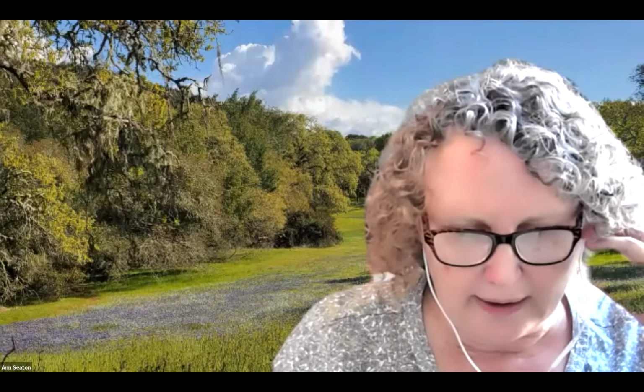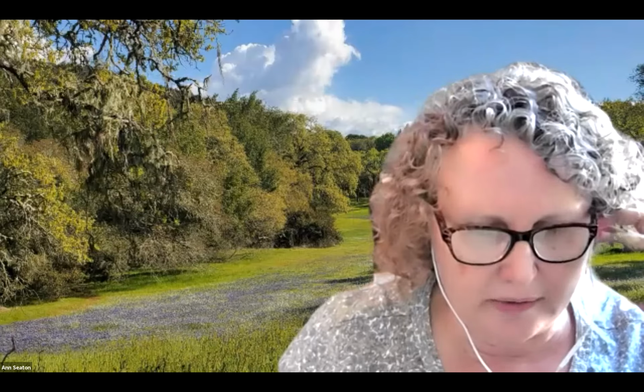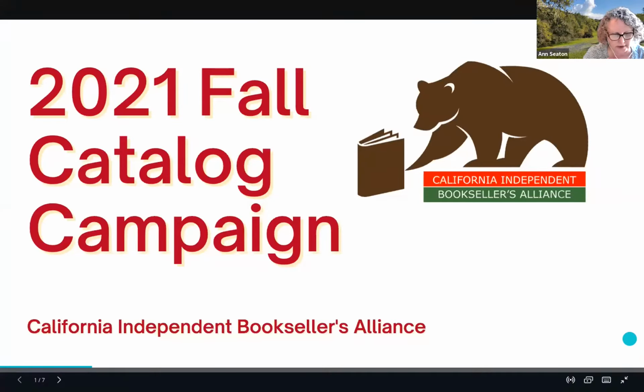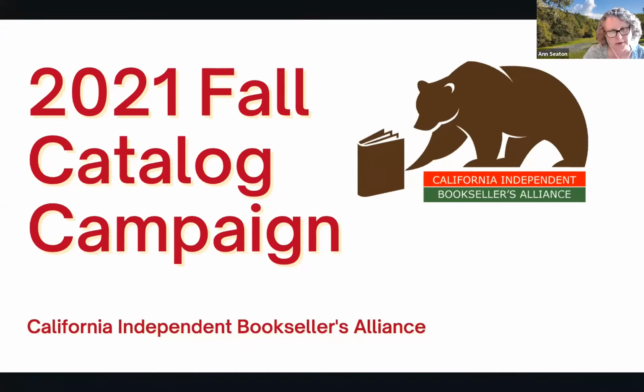So the catalog has 4 parts. Emma, if you want to go to that first slide. We have the printed catalog, we have the email newsletter securely presented by Shelf Awareness, we have the website integration for e-commerce sites, and we have posters and shelf talkers. Today we're mostly talking about the printed catalog and the Shelf Awareness piece, because this is where most of the change and most of the enhancements are taking place.